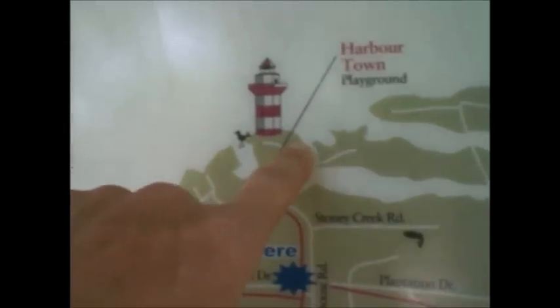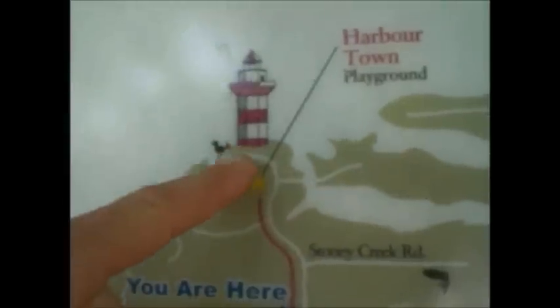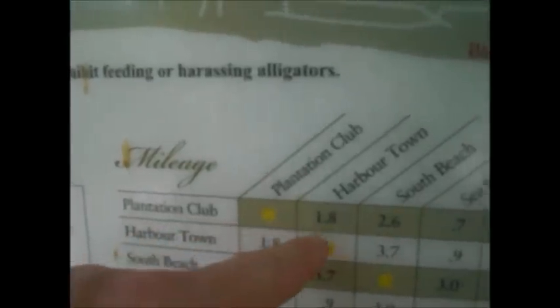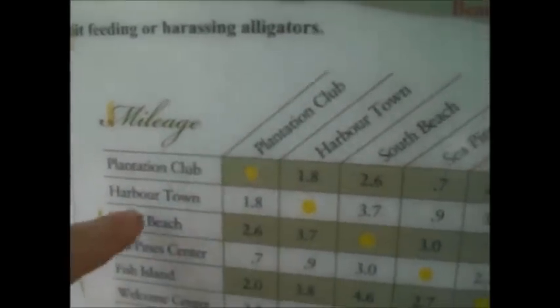Sea Pines Bike Trails. We parked here, we walked to the lighthouse, went to the top and saw the birdies flying around. Just saw a convertible go by too. So we walked to the Stoney Baynard ruins, which is over here. And what's the scale here? Bicycle trails, shared roadway. It says don't harass the alligators. 1.8 to Harbor Town, and then we went to the Plantation Club, Harbor Town. 1.5, so probably 2 to 4 miles.